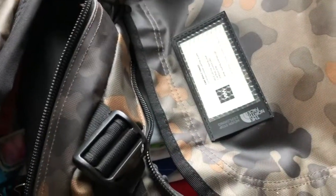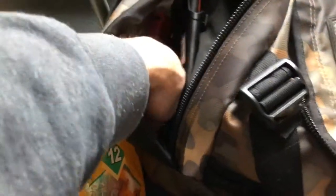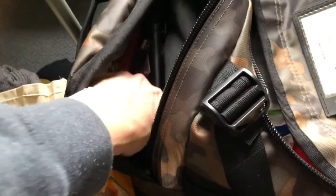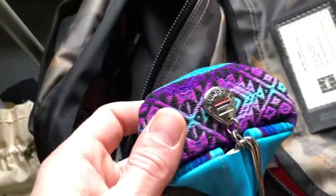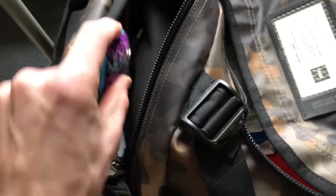So that's good to have, obviously. The more knives, the better. I have like a Leatherman in here somewhere, a bunch of clips that you can use for various things, like putting up a clothesline or laundry line. A little coin purse obviously is nice to have. I got this one in Colombia, and my mom was nice enough to give it to me.